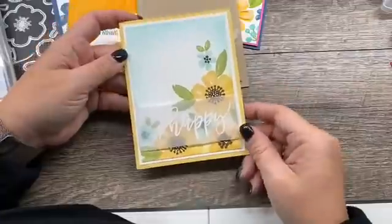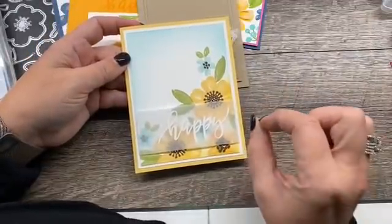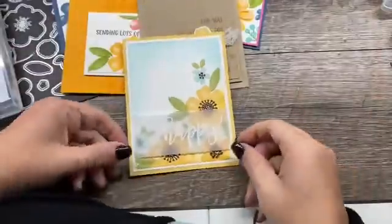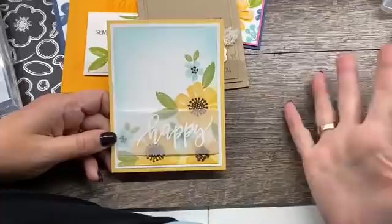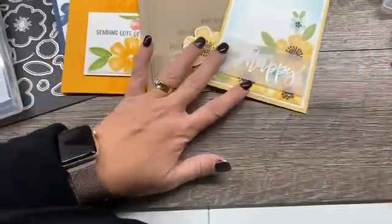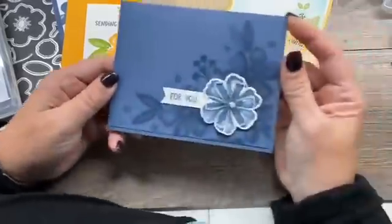So cute. And I'm really excited to tell you that Stampin' Up! has blending brushes coming. Okay, so that's good news. I think it was made for brights. You are right, absolutely. Okay, so then here's another monochromatic card.